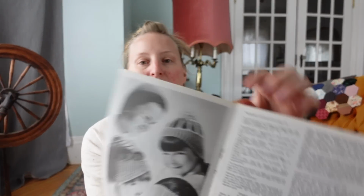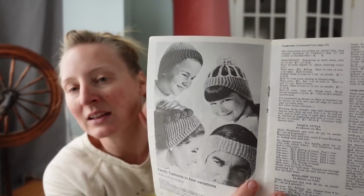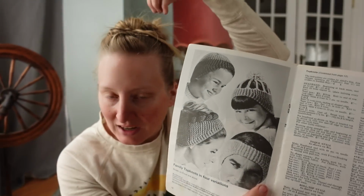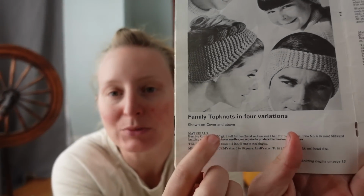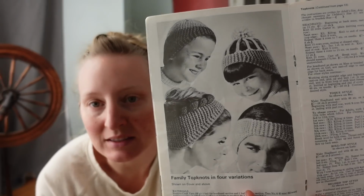Flipping through, I do like the berets. I think this one is so fun. It's like a combination ear warmer headband, but then it's got these fun little bands that bring it up to a pom-pom, so it's like a hybrid hat. They call it top knots, family top knots, in 4 variations, although to be fair, only one of them actually is this style. So they seem to be basically what we would call headbands.